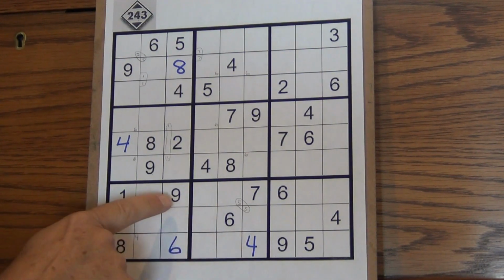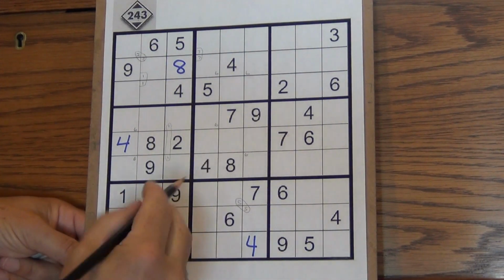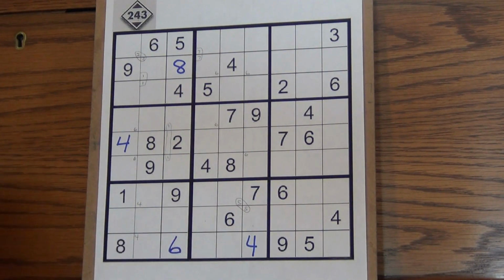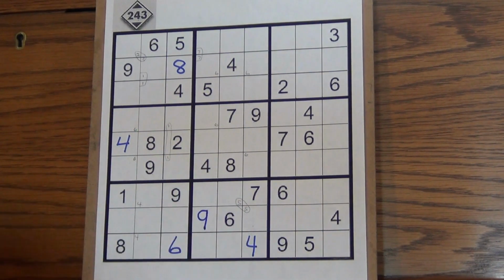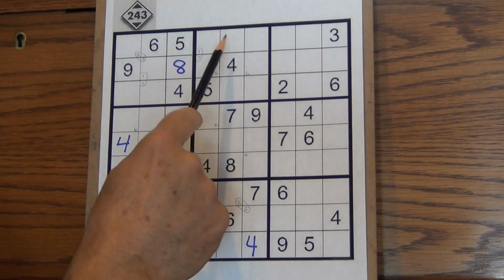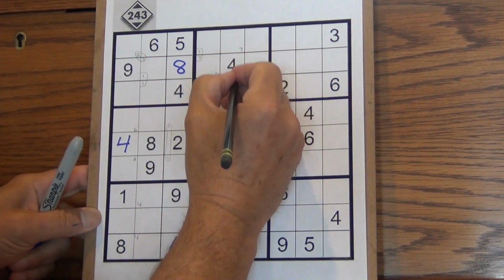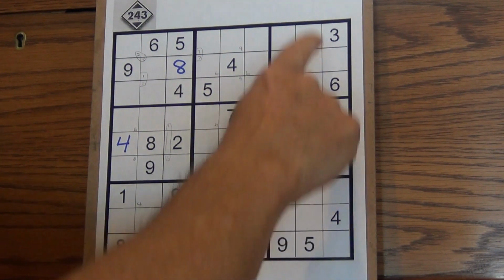9 cannot be the top or the bottom. It's got to be the middle, but it can't be this side. So that can't be a 9, so the 9 must go here. And now I have 9 on the left, 9 on the right. This or this is a 9. I'll go ahead and write them down. And then I'll come to the next section.